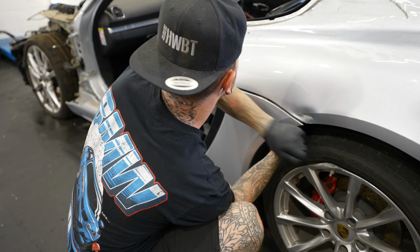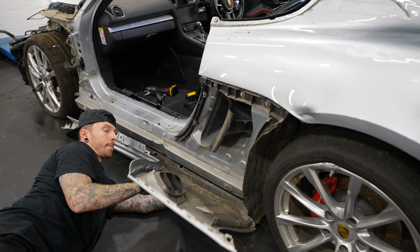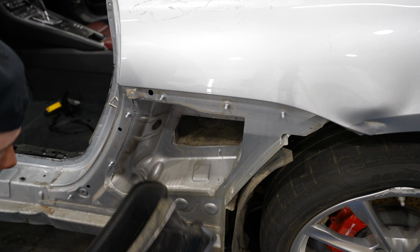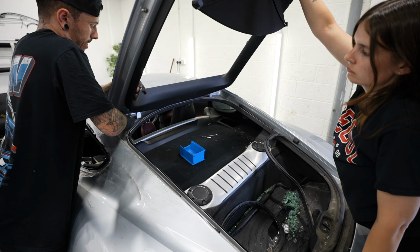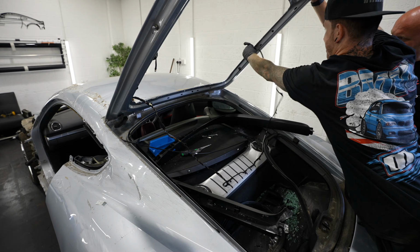And then moving quickly on to the side skirt. This doesn't look so bad, but there is 2 pierce holes where we think the forklift has gone straight into it. And once the side skirt is off, it's time for the boot. This is truly a removal marathon. Not only is the glass smashed in the boot, but it's also pretty badly dented.